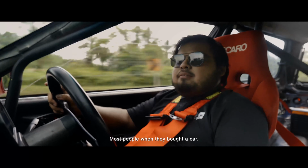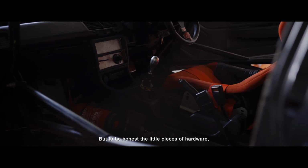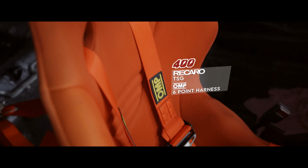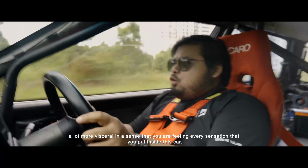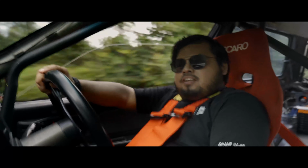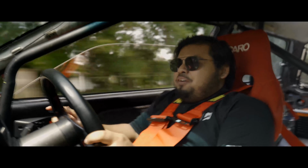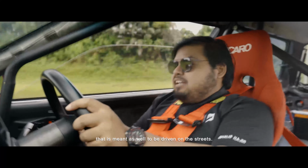Most people, when they buy a car, always consider that power is the most crucial thing. But to be honest, the little pieces of hardware are the parts that make this car a very quick machine. It isn't just the engine alone. And unlike newer platform Hondas, this is a lot more visceral in the sense that you are feeling every sensation that you put into this car. I can feel on the wheel every beat that the car is touching on the road, every piece of rubber that is picking up, which is a very interesting experience when you're driving a fully built race car that is meant as well to be driven on the streets.